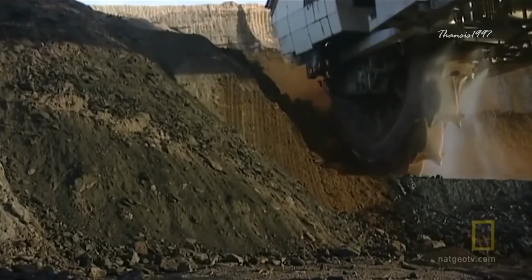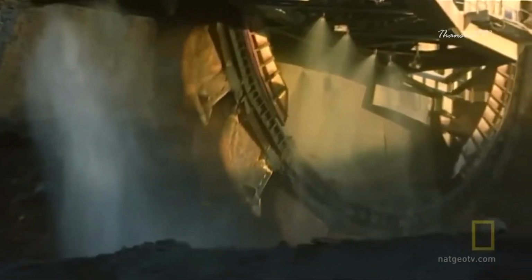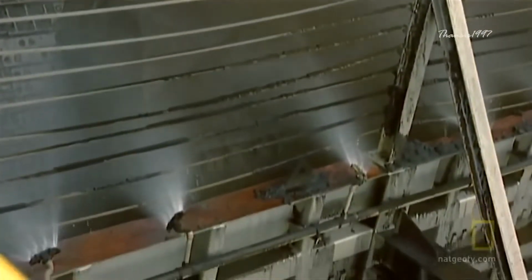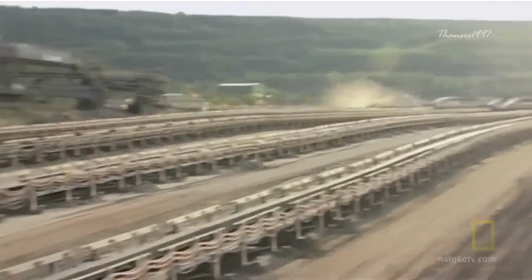Strapped to the front of it are 18 massive buckets put together like a post-apocalyptic Ferris wheel. As the wheel rotates, each bucket scoops up 1,452 gallons of earth and dumps it onto a conveyor belt, which in many cases runs many miles long to the collection site.